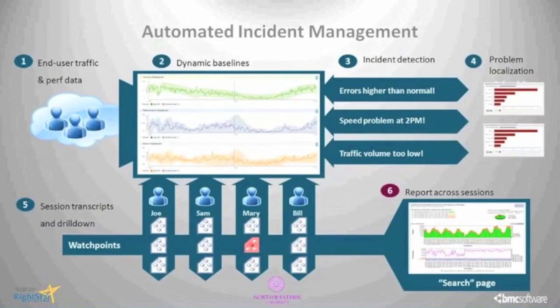So let me just talk about a few of those capabilities on this slide. It starts with the end user. We're capturing that traffic and creating dynamic baselines. You saw some of the dashboards that Dana had created using this data. There are a couple of things here that are really important. One is that over time the system learns what's normal behavior for various thresholds. So here we're seeing the error levels, the speed levels, the traffic volume levels. The system learns from monitoring that traffic on an ongoing basis what's normal.